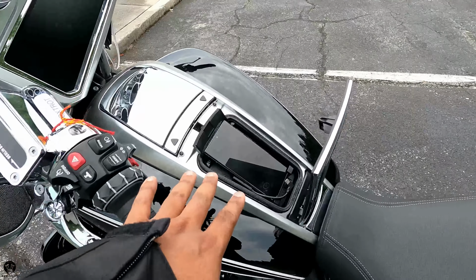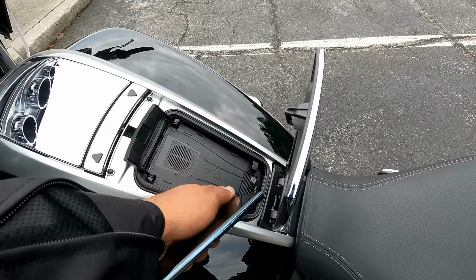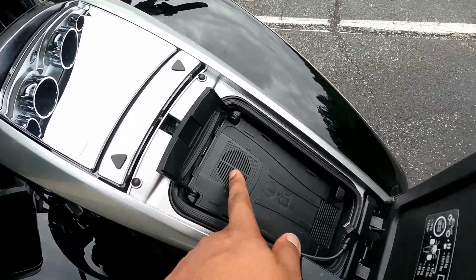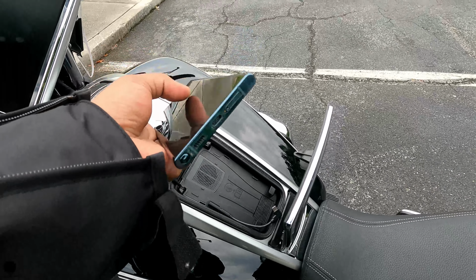The other thing I'm a big fan of is that little compartment where you can slide the phone in, plug it in, it's charging, and the fan keeps it cool. That's really cool. Your phone is charged the whole time, because your phone has to be unlocked for the Motorrad app to work and your map to work. But it keeps it cool, it keeps it charged, and it's right there in a secure position, and it's waterproof, so no need to worry about rain and stuff.